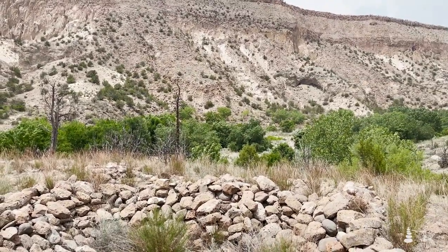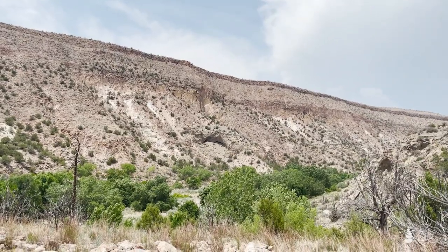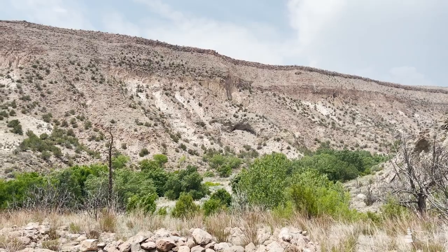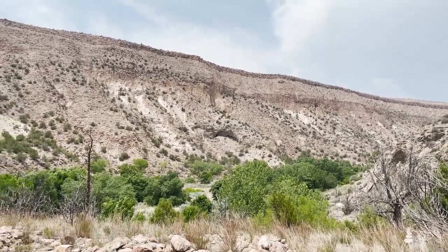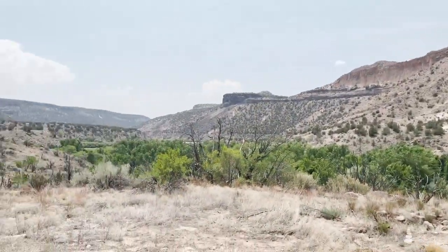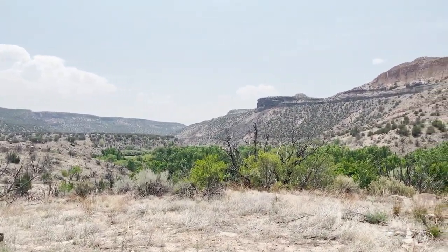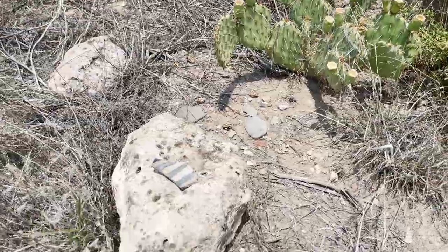Hill here. I don't see any water down there. I think this one just leads down to another dry creek bed. So you can kind of see the river way out there. Yeah, pretty cool. Sure enough, there's a shard of pottery over here.